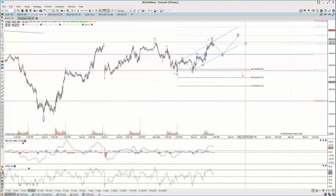Either way you slice it, though, it still looks bullish overall off of last week's low, regardless of whether we've completed the wave 2 or we get that wider flat shown in red.